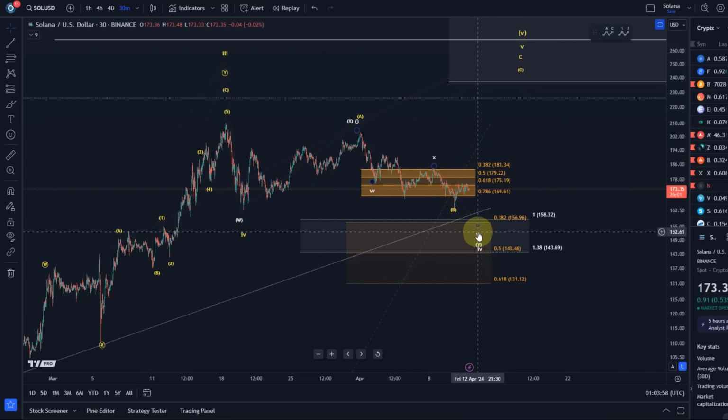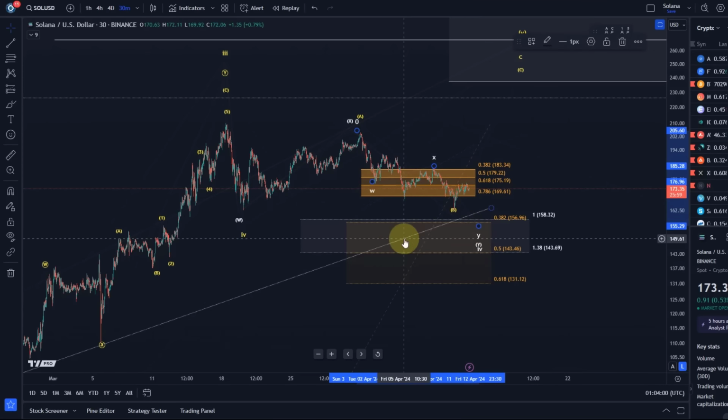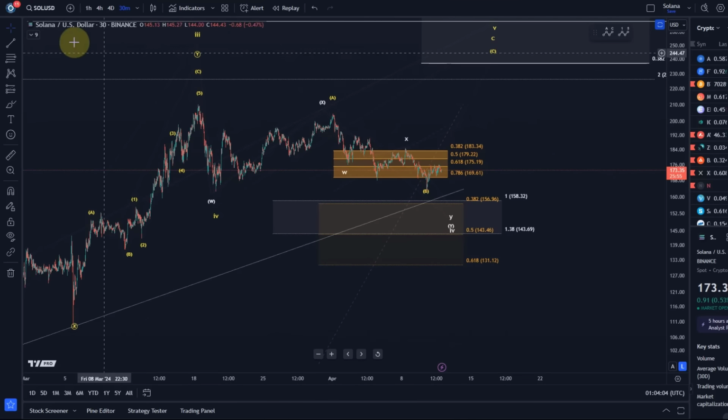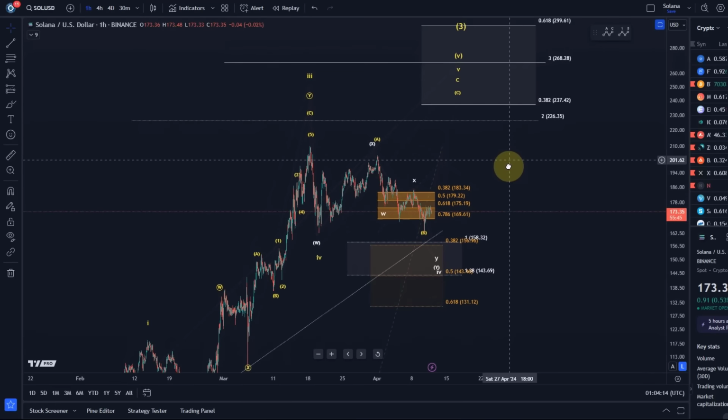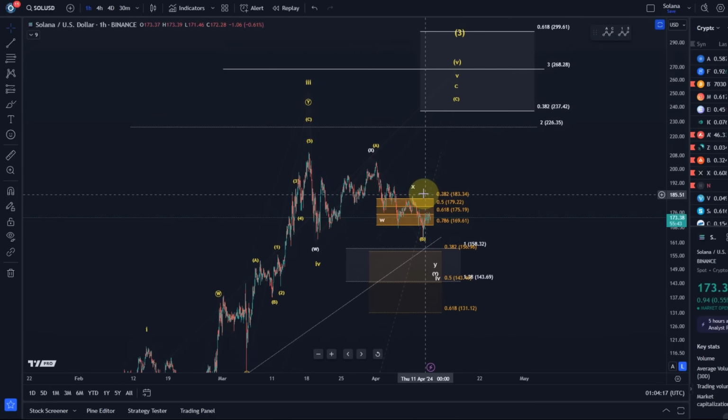But the white count obviously has increased in probability. Are they much different from each other? No, actually not. They are both suggesting that this here is a wave 4 and that once this correction is completed, we could see a wave 5 to the upside. Now, in the yellow count, the wave 4 is completed. In the white count, it's still unfolding. We're going to take a look at that in a minute.